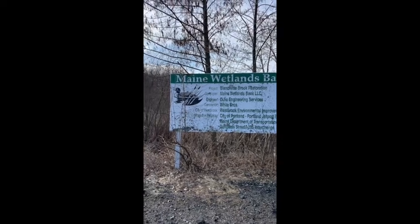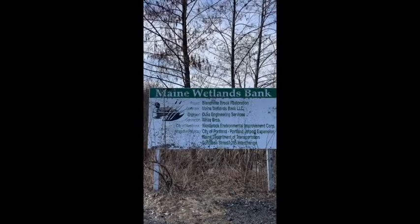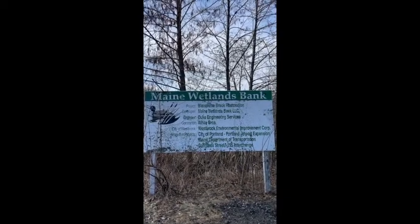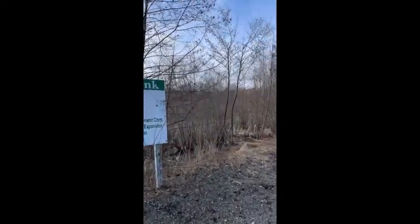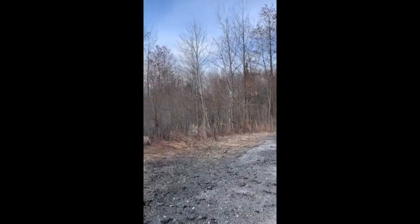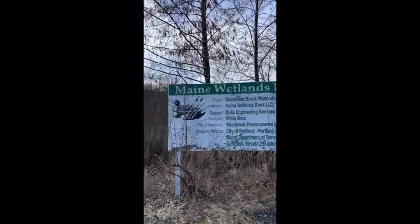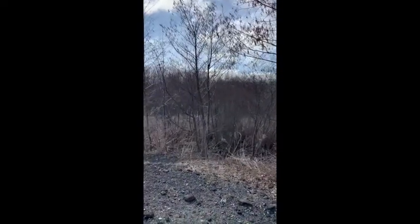So here we are again, and just a quick picture of this sign that was installed when this part of the project went in, this phase. And Cole was just explaining to me that the piece that we just looked at was one of the earlier phases, and now this phase was later. You can see the vegetation looks different.